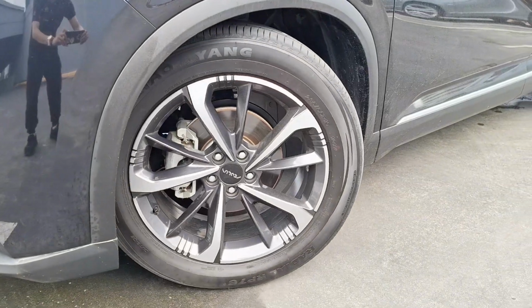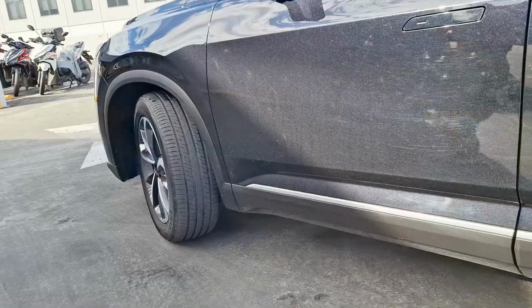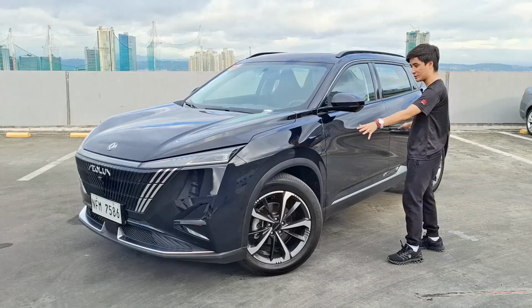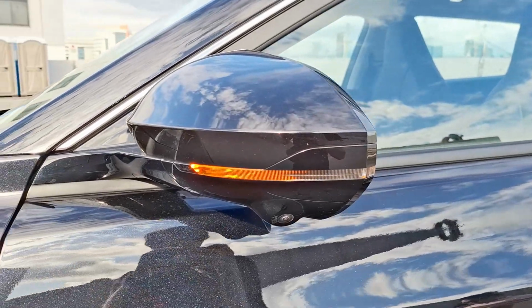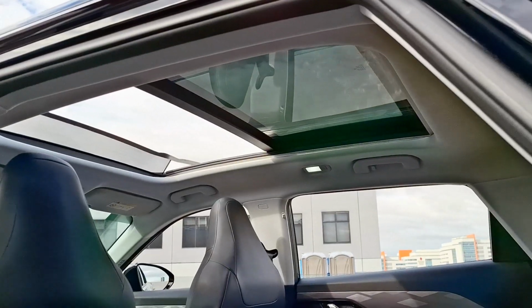These are running on 235/55 R19 tires, which is pretty big for a standard vehicle. Cladding too, but at least there's a chrome slit, so it makes up for it not being all black. And of course, being an all black color for this vehicle, it looks pretty nice, I have to say. You get repeaters on the side mirror along with your cameras, and you have roof rails and a panoramic sunroof that stretches all the way to the rear seats.